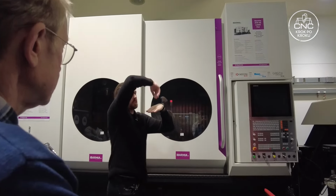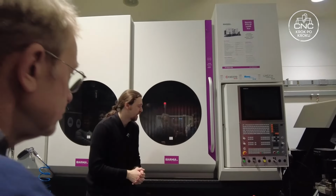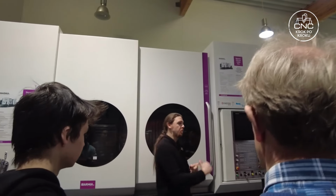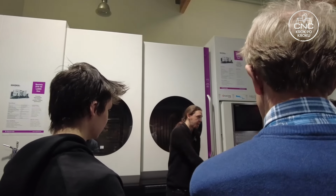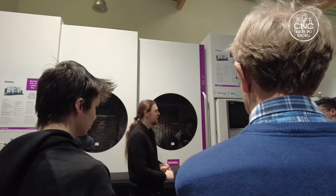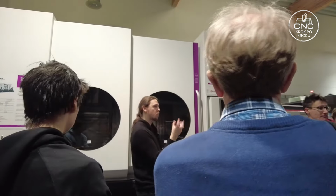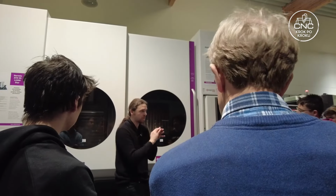But basically clamps cannot give you the operation range you need in many cases. Other options are vacuum holders, of course. You can hold it with vacuum if it's not ferromagnetic enough to use a magnetic chuck. You can also use turning chucks, so three-jaw chucks are also used if your stock is round.